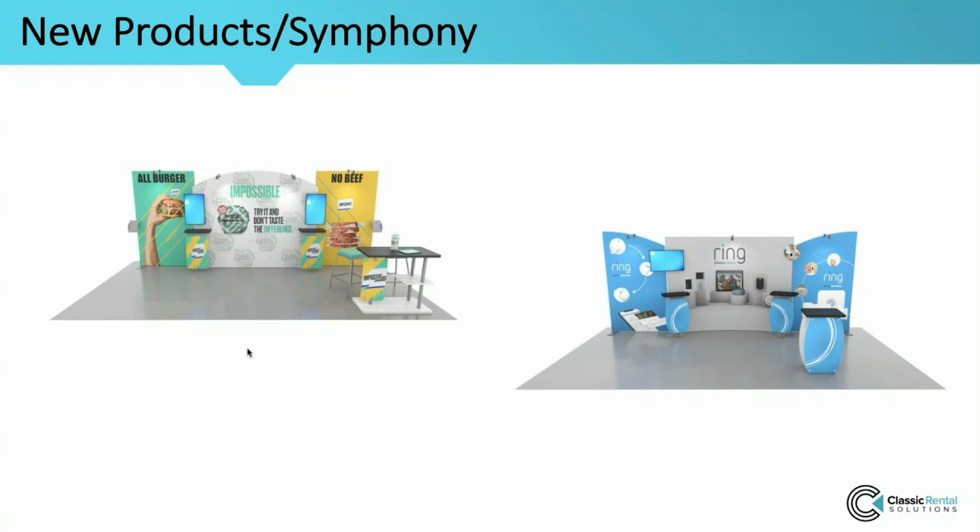And again, you'll see different reception counters, different monitor placement, different workstations. Some of our workstations come with graphics, some don't. It's up to you and the budgets that you have to work with. And again, if you have any questions on Symphony, please feel free to contact us and we can send you links to videos or brochures that will be super helpful.